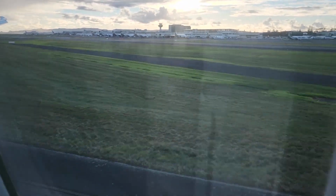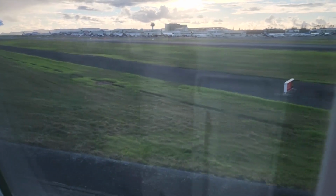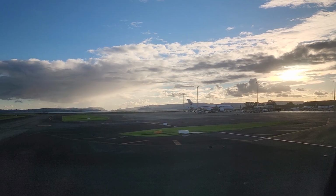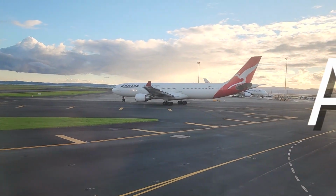And there we are, on the ground and in one piece. Now, was Air New Zealand what I expected? Well, yes, but they also surpassed themselves. It was a very good flight.